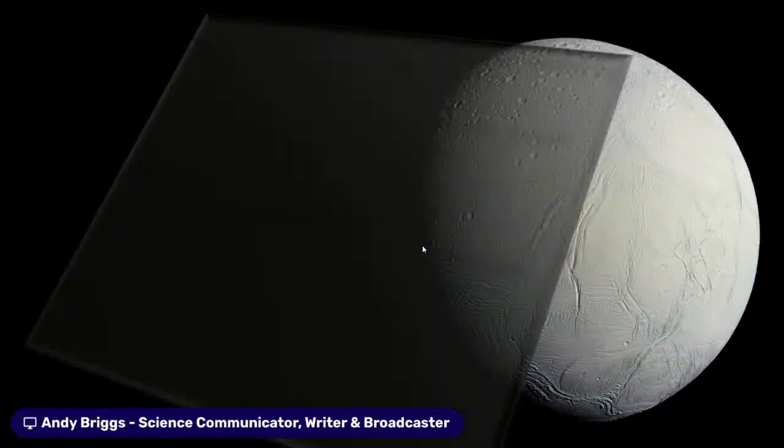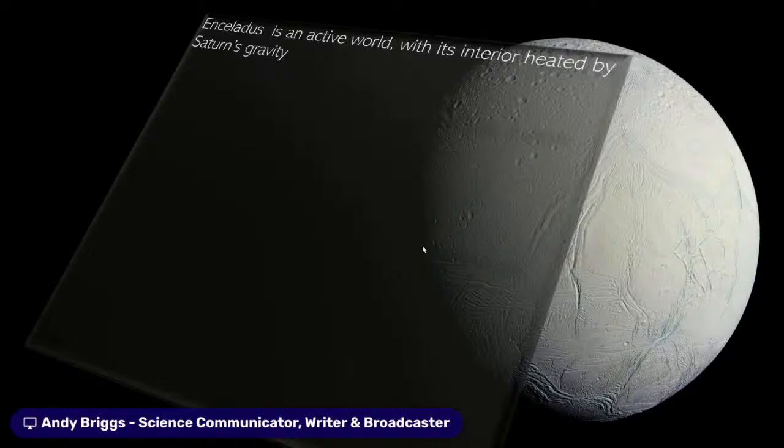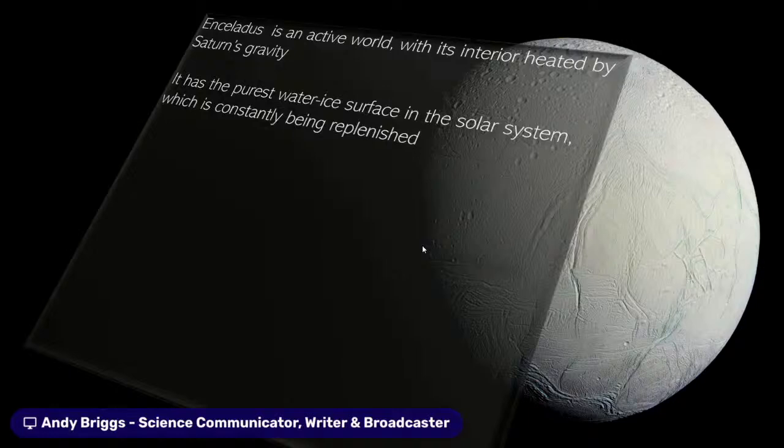So just to summarize all that, Enceladus is an active world with its interior heated by Saturn's gravity, so-called tidal heating. It actually has the purest water ice surface of any body in the solar system, and of course that's constantly being replenished, which explains why the surface is so young and why there are so few craters, because the surface is constantly being resurfaced, if you like, with all of that material falling from the plumes.